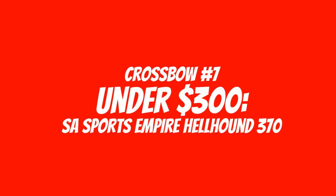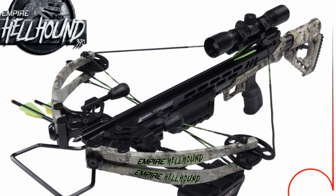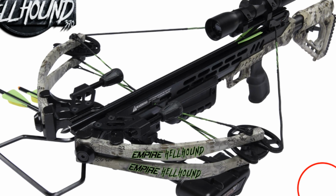And last, but certainly not least on our list, crossbow number 7 is the SA Sports Empire Hellhound 370. Now, I don't have experience with this particular bow, but I am very confident that this bow is manufactured by the same people that at one point in time manufactured the PSE Invictus 370, which is a bow that I do have and has been an extremely solid bow for me for a very long time. This bow looks almost identical to the PSE Invictus 370.